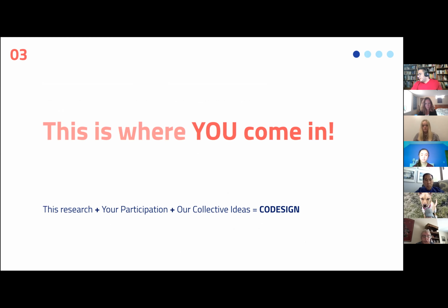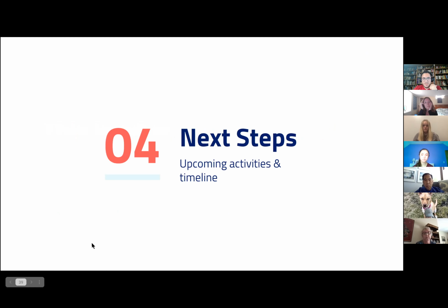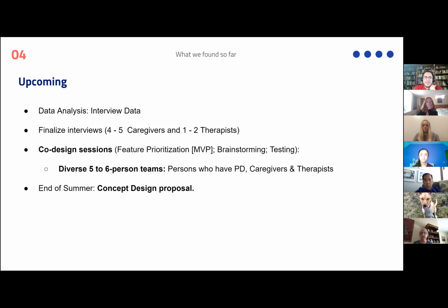And this is where all of you would come in. What is coming up in this project is co-creation, co-design sessions where people who have Parkinson's, but also caregivers and therapists, people who are involved with the delivery of care, are going to come together and produce some interesting ideas. So that is the main next step. It consists of us going over the design criteria and brainstorming ideas together. So this is currently the status of the project.